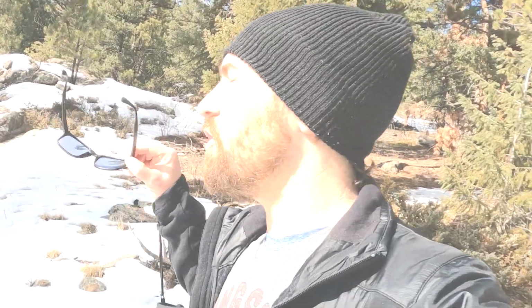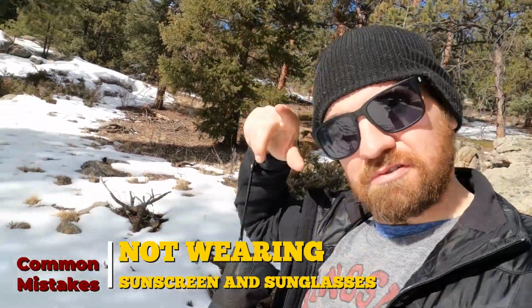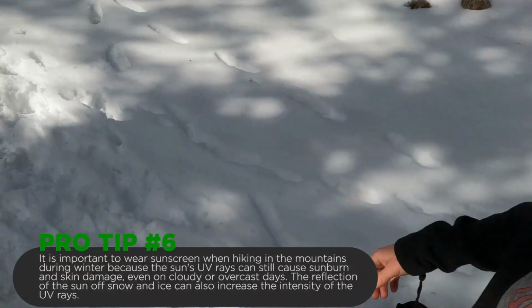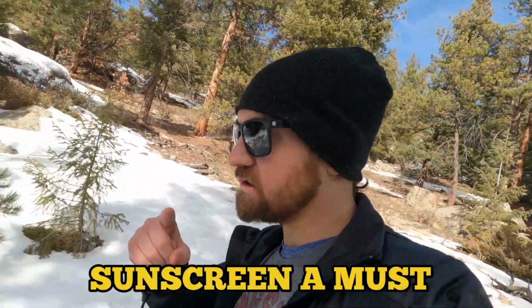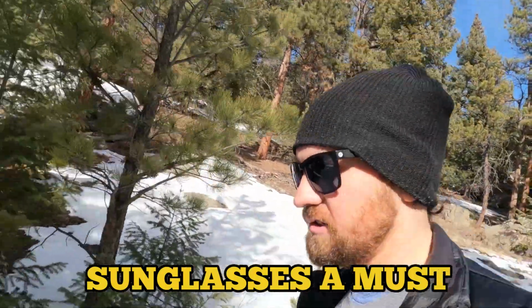Another thing that's super important when you're out here hiking in the winter, these shades. I can't even open my eyes because it's worse in the winter actually. Summer, the sun's in your face, what do you do? You look down. Now, the sun's in your face, you look down, it's just bouncing right back up off the snow in your face. So sunscreen, a must. Sunglasses, even more so a must.